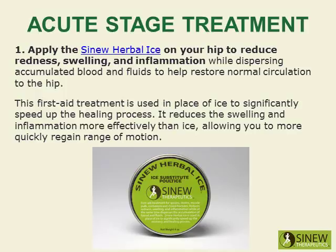Apply the sinew herbal ice to your hip to reduce redness, swelling, and inflammation while dispersing accumulated blood and fluids to help restore normal circulation to the hip. This first aid treatment is used in place of ice to significantly speed up the healing process. It reduces the swelling and inflammation more effectively than ice, allowing you to more quickly regain range of motion.